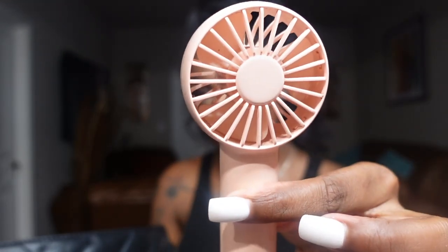And I got this pouch from the travel section at Target. It's so cute, ain't it? I know. Y'all, I have my little mini fan.